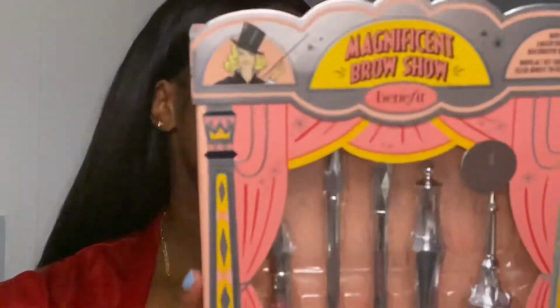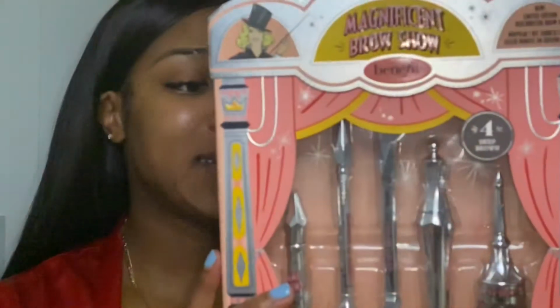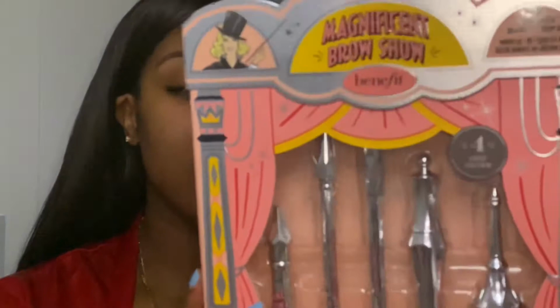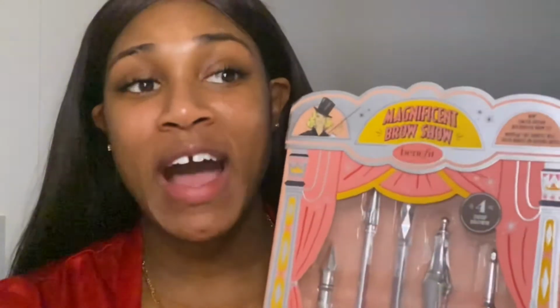Like the intro said, I am following one of my favorite YouTubers, Teaira Walker's eyebrow routine. I got this new brow kit, the Magnificent Brow Show by Benefit, and it has 5 of their popular little brow items. I have the Gimme Brow Tint Gel, Goof Proof Brow Pencil, Precisely My Brow Pencil, the Brow Pomade, and then the clear shaping gel, like a setting gel. Those are all 5 things that come in here.